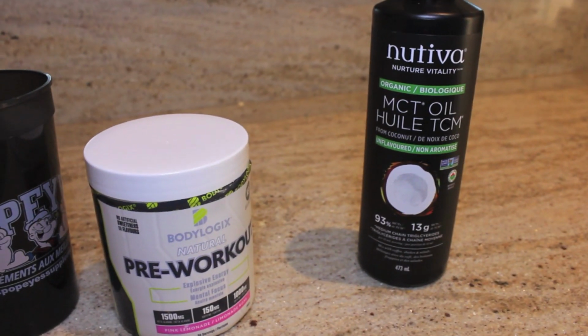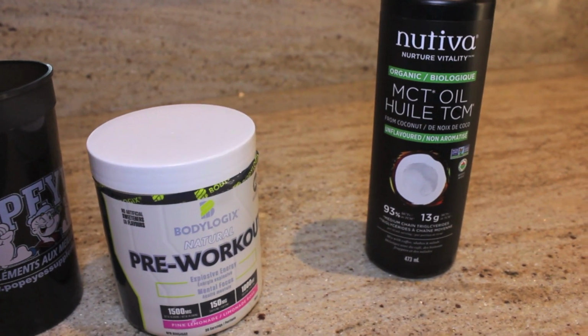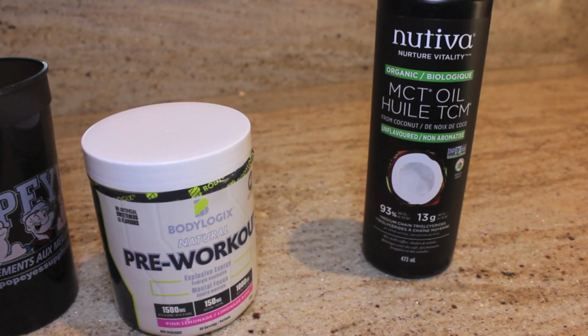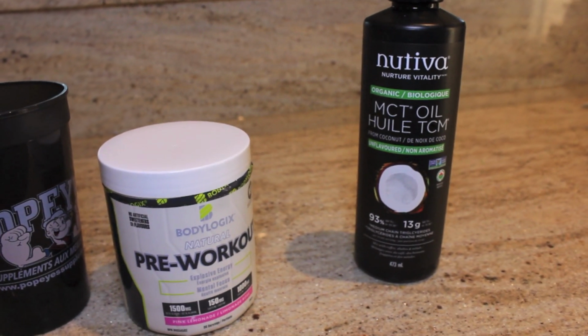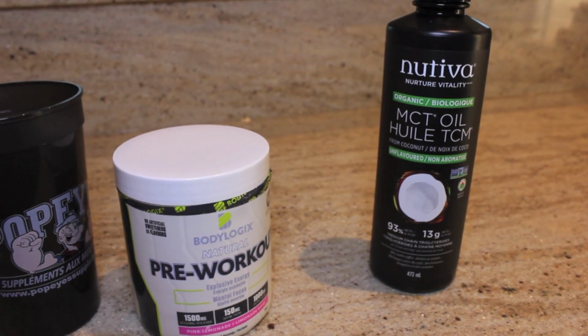So I'm going to take that stuff. I'm going to head off to the gym. I'm doing a lower body training session today, which is going to be squats, sumo deadlifts, Bulgarian split squats, and probably leg press. So I'm gonna do that. I'm gonna do some ab exercises, and then I'm gonna come home and have my post-workout shake.